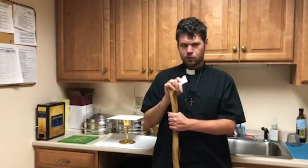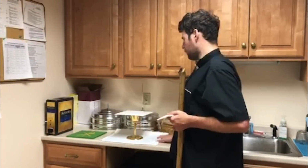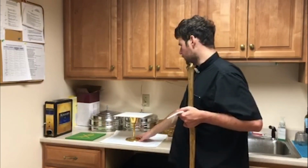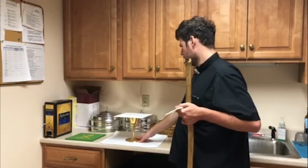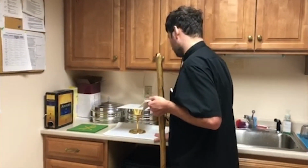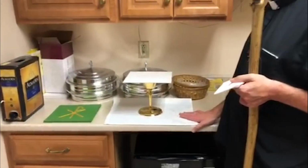Now, in regards to the Eucharistic vessels that we have here, we have, of course, recognizable the holy chalice used for the sacred liturgy. The chalice that will contain the precious blood of our Lord and Savior Jesus the Christ. Underneath the precious chalice, we have here the corporal, the cloth that would be placed upon the holy altar.